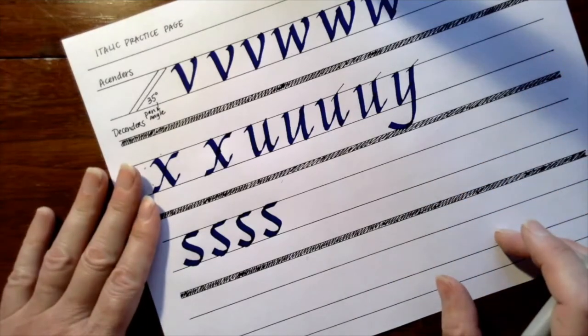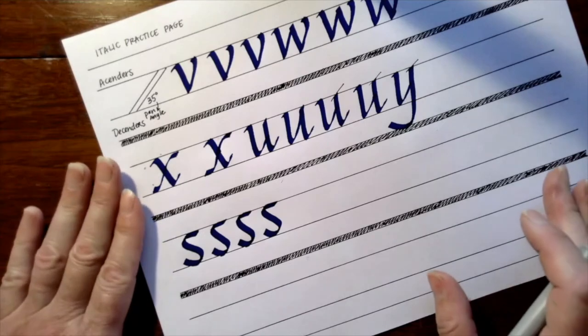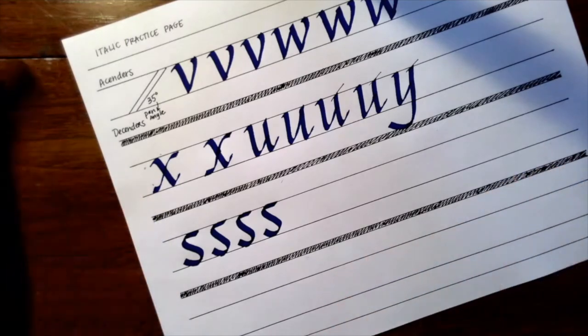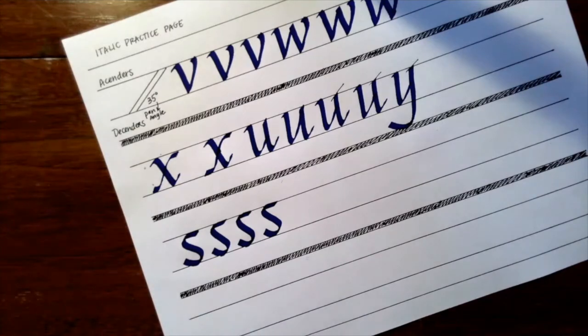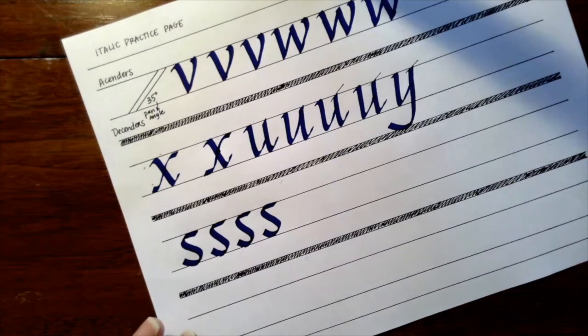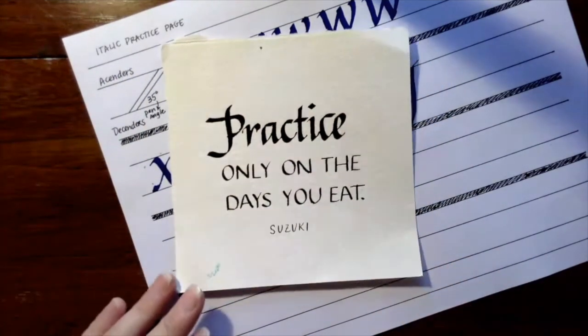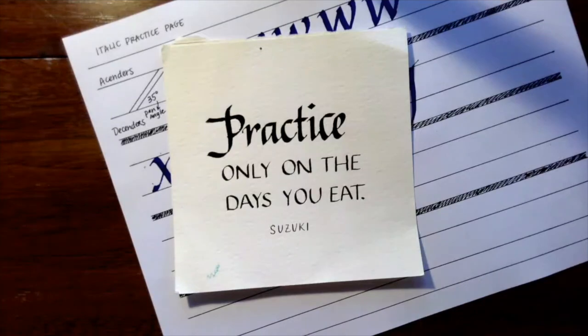and practice these every day till next week. And then next week we're going to go over the capital letters. And you can always remember something that Suzuki said, something I wrote a long time ago, but I pinned it on my bulletin board. He said, practice only on the days you eat.